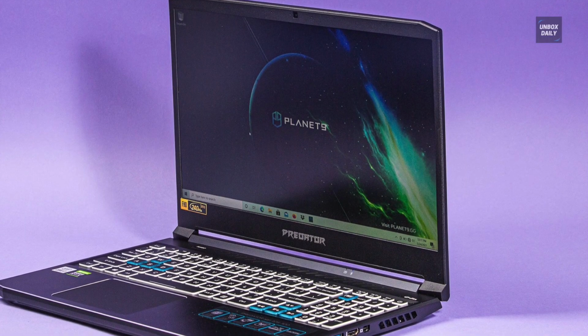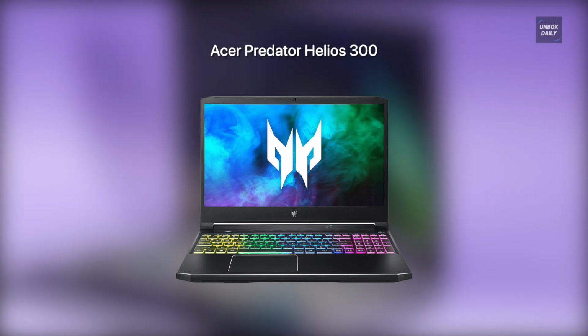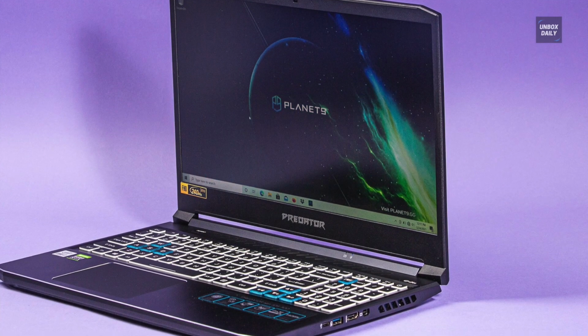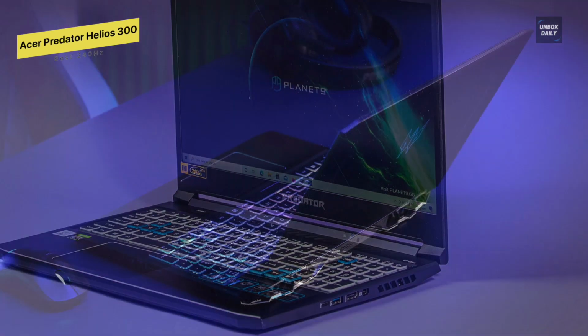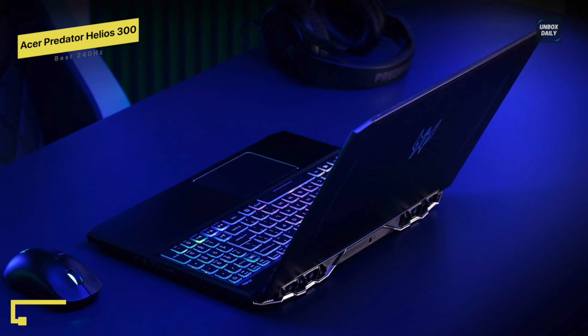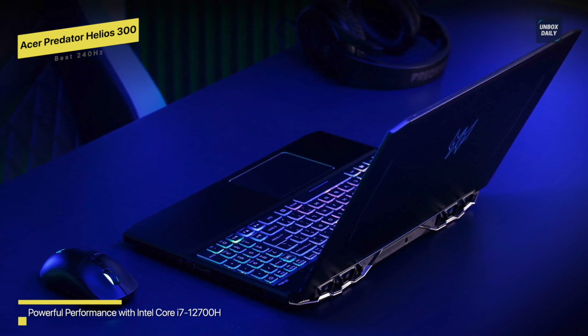Best 240Hz, Acer Predator Helios 300. This is a powerful gaming laptop at a competitive price. Though large, Acer puts its size to good use, with performance components, exceptional connectivity, and ample cooling. The keyboard is brighter than ever and is one of the most vibrant gaming laptops. Its per-key RGB is driven by mini LEDs that are brighter and more power efficient.